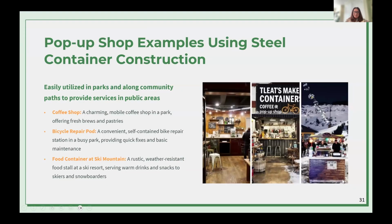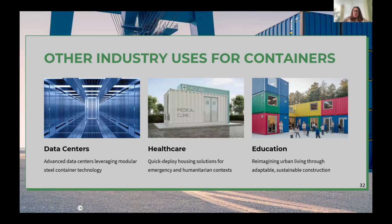Just some more examples that are out there, and then to even explore larger scale data centers, healthcare, and education facilities. They are using containers for affordable housing in places like Atlanta, Los Angeles, San Diego, and Nashville. It's being done. This is not unique. I wish I could say this is something I created and that it's so new, but it's being done. We just need the education out there to make it better accepted, because it is a wonderful way to get this accepted.